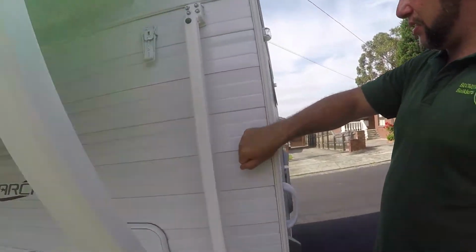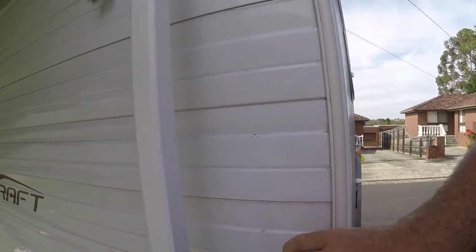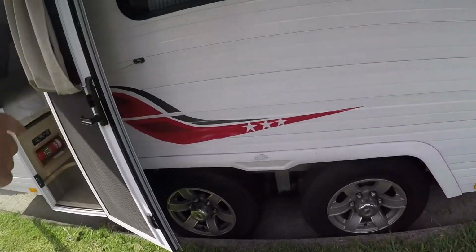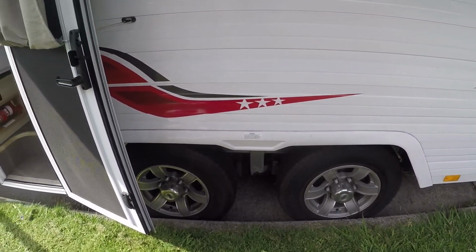Insulation, it's not so much insulated, but it is a good system. It didn't get too hot inside. Plenty of storage the whole way around. Little pockets to store things the whole way around, and a dual wheel system. Now that helps a lot with balance, and it also helps a lot with maneuverability when you're backing in.